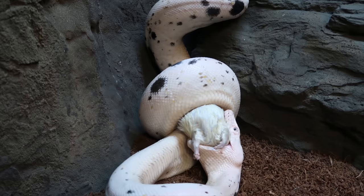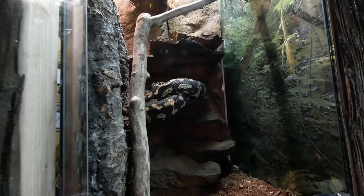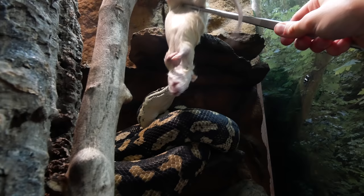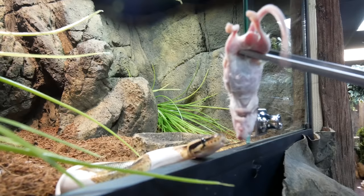Bertita's up next. She's going inside, so she might not take it, but we're still gonna try. Let's see if she's gonna eat. Best strike we've seen all day.